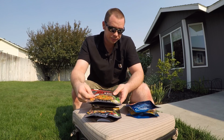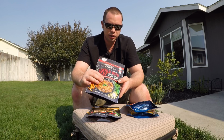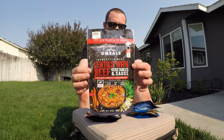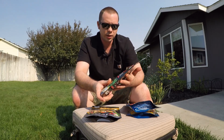Switching gears, now the O'Meals goes along more with the traditional MREs, meals ready to eat, basically. This package is an all-in-one. I'll give you a close-up look at what it looks like, hopefully it shows up. With the O'Meals, this one's pretty simple.